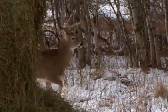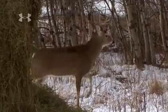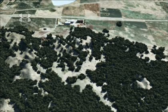Jake's success on that North Dakota buck was a result of having our ground blind set up in the absolute perfect spot. And this is that spot. But let's zoom back and take a look at all the factors that make this spot so potentially productive.